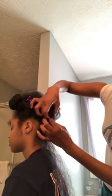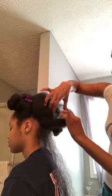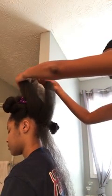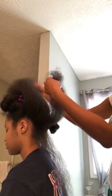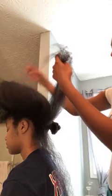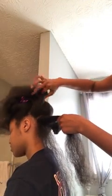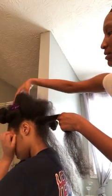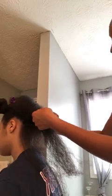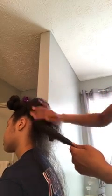She's tender-headed, so I have to be very gentle with her. See how her hair sticks together on the ends? That's how I know she needs a trim. So she'll be getting a trim today. What hurt? Me just touching you? Okay. She'll be getting a trim today as well.